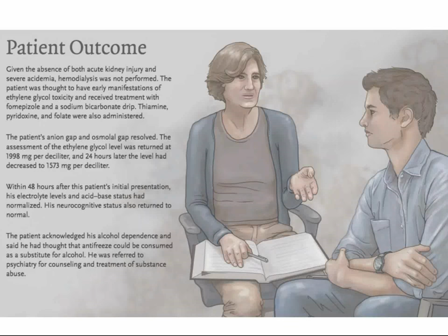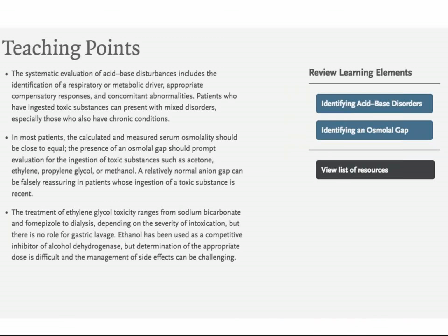So they send this poor young man to a psychiatrist, which I guess is a good idea. And so the teaching points here is identifying acid-base disturbances, being aware of the osmolar gap and the resources that we have available, such as fomepizole, to deal with this problem.